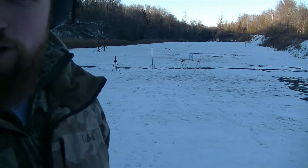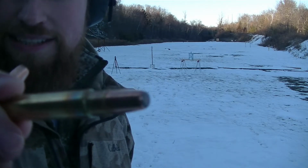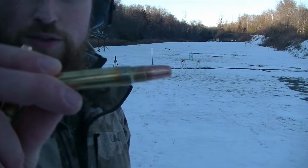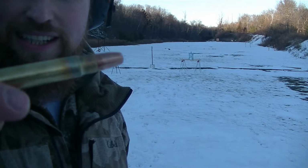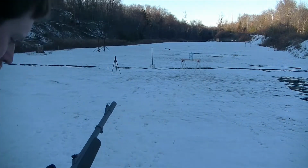Alright guys, so now we're going to hit this 5-gallon water jug with the 400 grain DGX Bonded Dangerous Game expanding bullet. This is going at 2,400 feet per second, and it's a 400 grain bullet. Let's see what happens here.